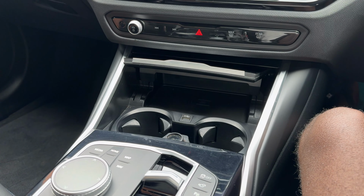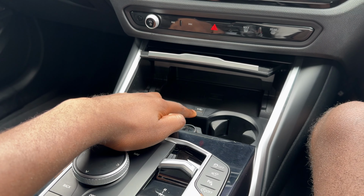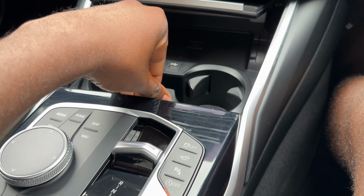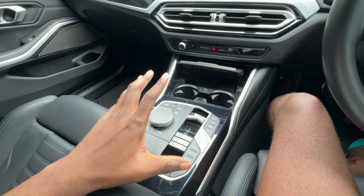And then here on the center console, we have storage, which has a wireless charger, and we know how wireless chargers are. They just heat up your phone. They don't really work much. And then we have the type A USB here. We have 2 cup holders, which have teeth, decent size. And we have the 12 volt output here. Clean.